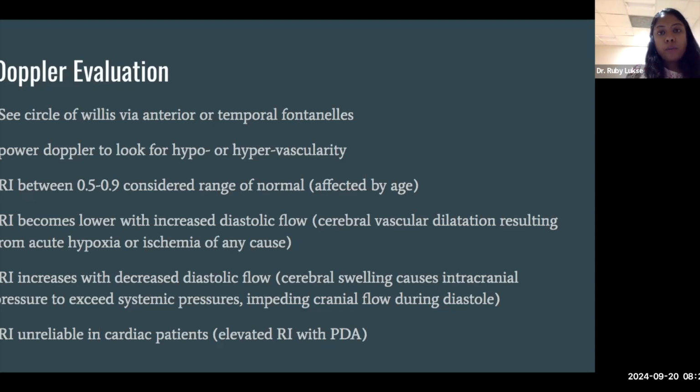So you would perform both color Doppler and spectral Doppler. Then sometimes, if you need to, you might perform power Doppler as well to look for areas of hypo or hypervascularity. Now, when you're looking at the resistive index, it's important to keep in mind there's a wide range, and that's affected by the patient's age.